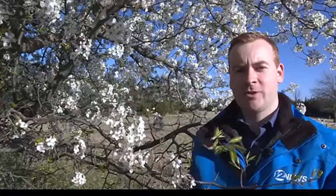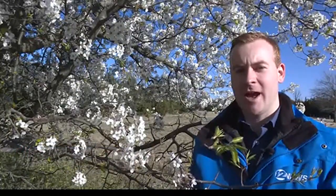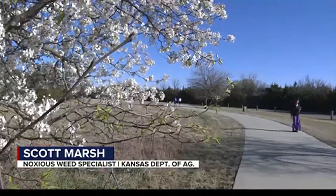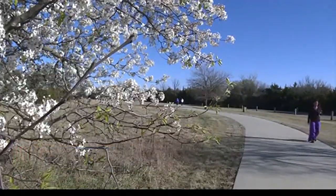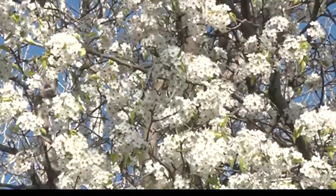Callery or Bradford pear trees are a favorite for people trying to spruce up their front lawn, but the Kansas Department of Agriculture is trying to stop their spread. We are trying to reduce the amount of spread and further infestation by creating the quarantine. The quarantine will start in 2027 and prohibit people from moving the trees around or into Kansas.